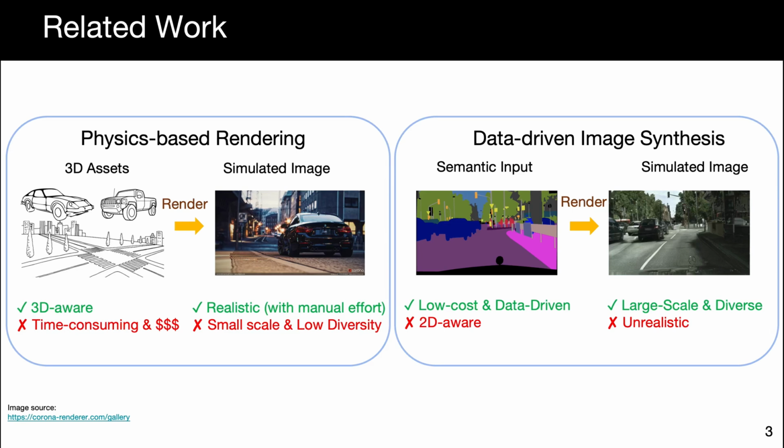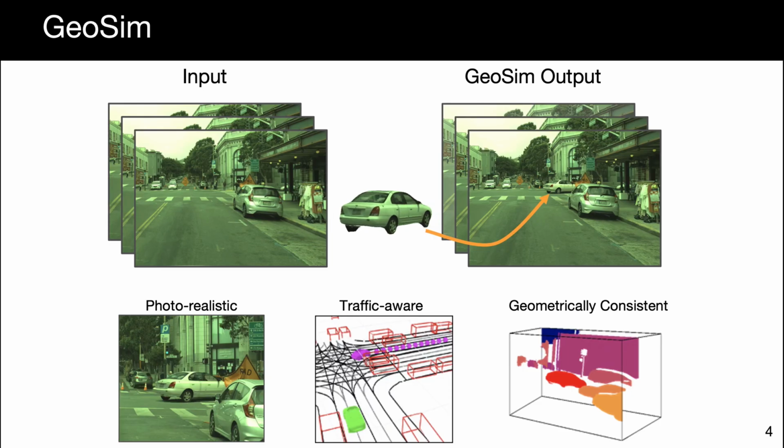Past methods for image simulation are either physics-based rendering approaches, which require significant manual effort to achieve photorealism, or data-driven generative models, which lack a connection to the underlying geometry of the scene and have visual artifacts. In this work, we present Geosim, which leverages both methods to achieve scalable, photorealistic, traffic-aware, and geometrically consistent image simulation. We now give an overview of our method and show qualitative results.